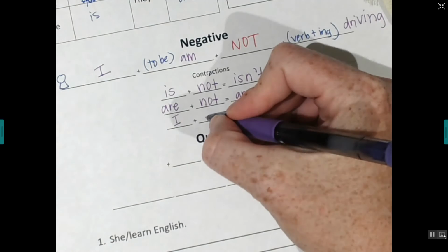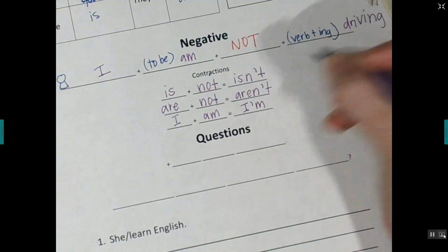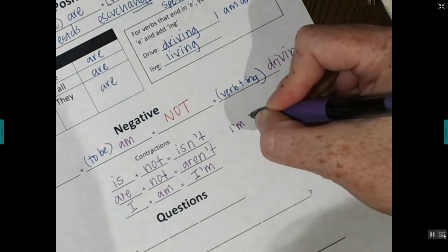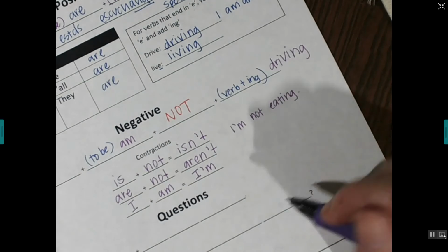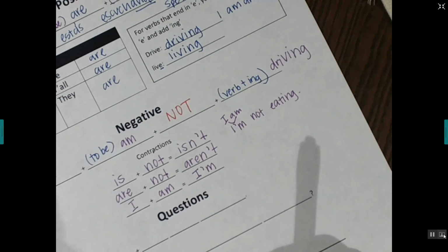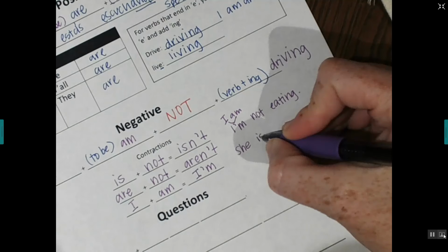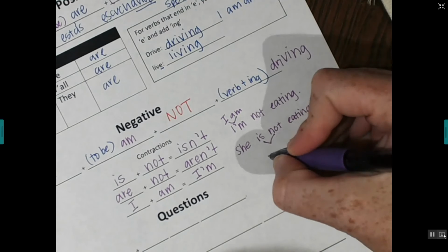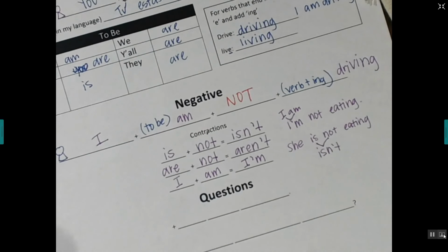So I am. The contraction would be I'm. So let's do this. I'm not eating, right? I'm not eating. So this is a contraction for I am. But you could also, if we do she, so she is not eating. If we wanted to do a contraction, we could do she isn't eating. Okay? She isn't eating. So those are the contractions.